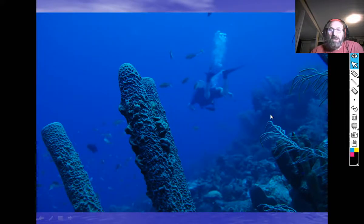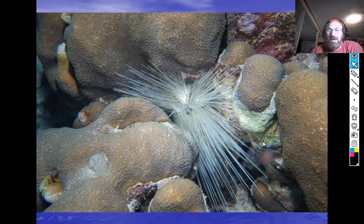So these are sponges. This is my buddy Mark. But these are sponges. They help to build material for the reef. This is diadema. It's a kind of sea urchin, and these spines and this shell, they call it a test. We'll learn that when we get to echinodermata. But this shell or test and these spines are made of calcium carbonate, and they help to build material as well.